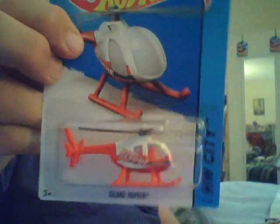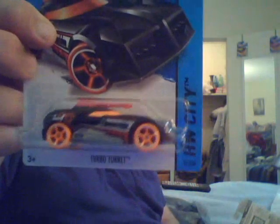Island Hopper. It's a cute little Hot Wheel. Didn't that first come out for the Magnum ones? I think. Here's a turbo turret. A cross between a stylized race car and an armored car. It's got a little tank turret on it. That's a crazy vehicle. And one more here.